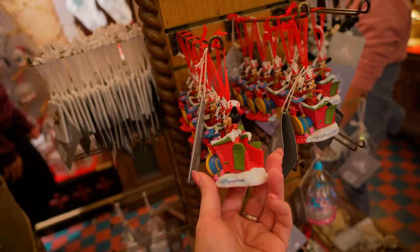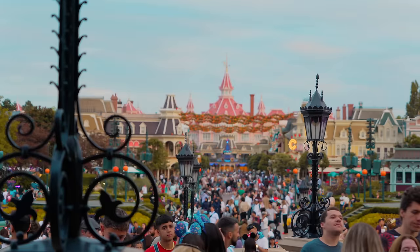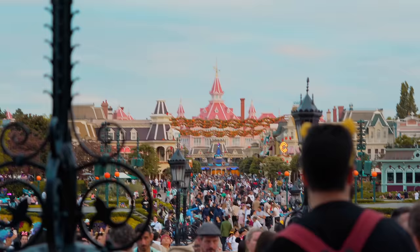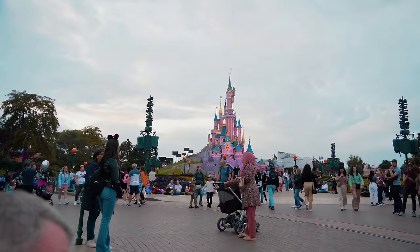It says Disneyland Paris. It's really beautiful looking down Main Street here because you see the big pink Disneyland hotel right at the end and a big pergola. It looks beautiful. Currently in the bake shop and we're just gonna get some snacks for Main Street and then get our spot. We got our spot right here on Main Street.